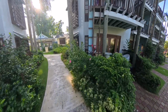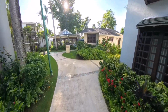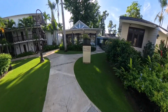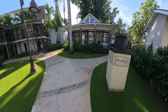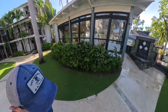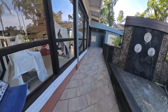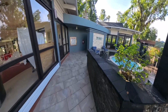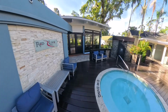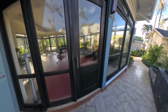So we head back here. We're getting close to the Red Lane Fitness area. Part of this is under construction, so they're going to be expanding it. They do have a little hot tub here. You can shower before you get in there. You're going to do that after. And oh, we're lucky, there's nobody in here.